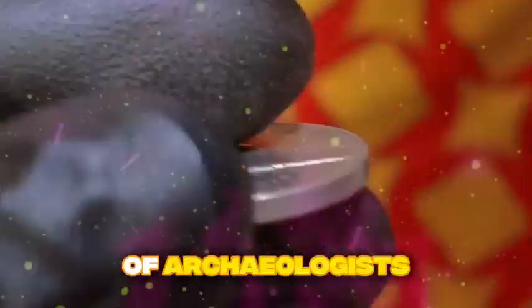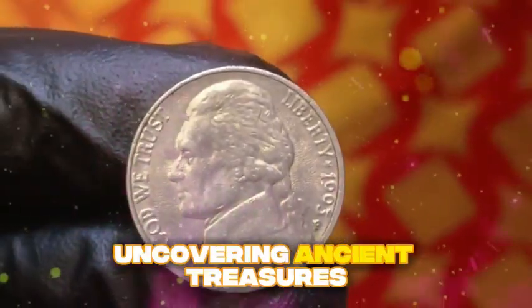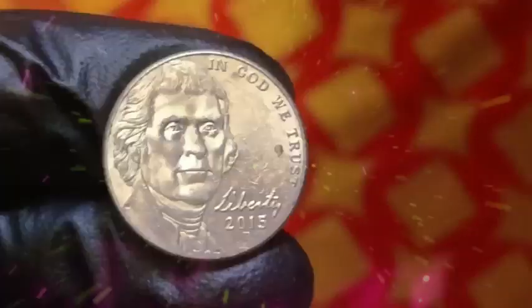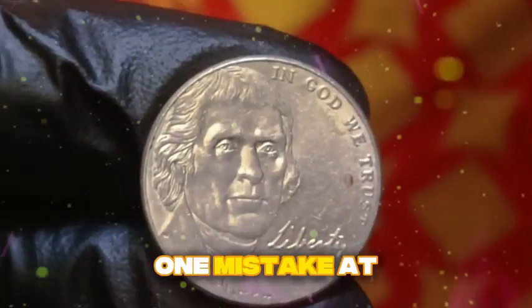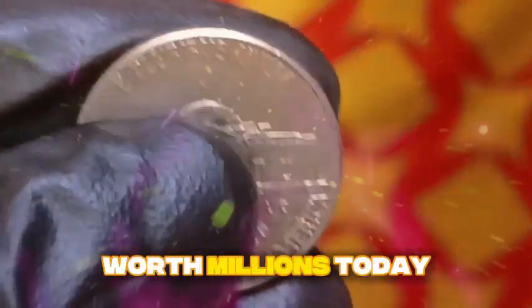With the fervor of archaeologists uncovering ancient treasures, next up is the 2015-P Jefferson Nickel. This one mistake at the mint created a coin worth millions today.